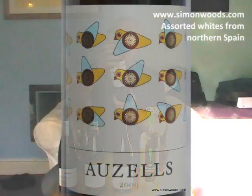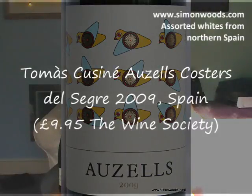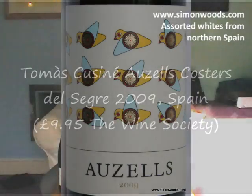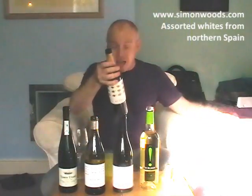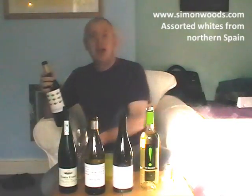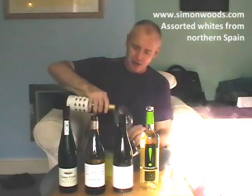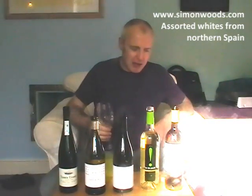Ozel, and a rather pretty label, as you'll see from the picture. Now, grapes on here: 37% Macabeo, 15% Parellada. Those are two of the main grapes of Cava. 12 Sauvignon, 12 Chardonnay, 10 Müller-Thurgau, 5 Riesling, 5 Albariño, 4 Muscat. Is that enough for you? Got a cast of thousands. Let's see whether they have added complexity or just muddied the picture.